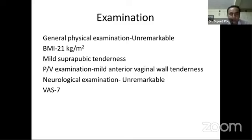Okay. And per rectal examination also we do in these kinds of patients, because even the endometriosis can affect the rectal part. And of course, in history, you have to rule out the symptoms also. Okay, thank you very much, Dr. Amita.